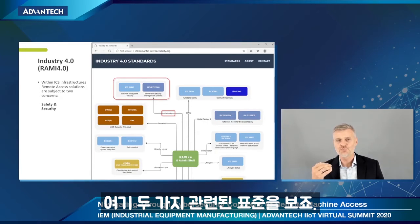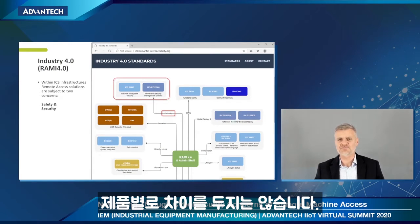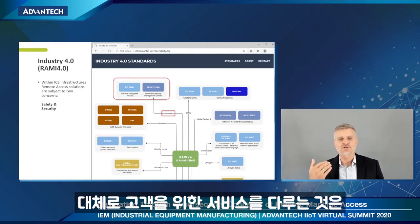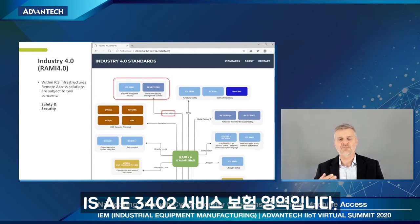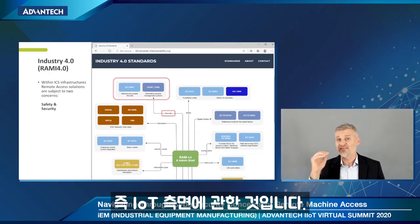Here we're looking at two relevant standards. ISO 27000 only covers the IT side and is not specific to products, but more the IT processes and not the OT side. Typically, you would look at this when hosting services for customers, and this could be covered by also an ISAE 3402 service assurance audit. IEC 62443, however, is specific for automation and the production, i.e. the OT side.